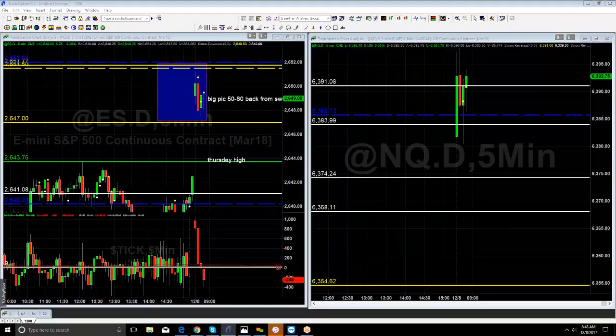Right now, getting below 63.86.50 is the key. That's where the point of control is in this half-hour bar so far for the day. Below 86.50 gives it room to the downside. Conversely, holding above gets you a push up.